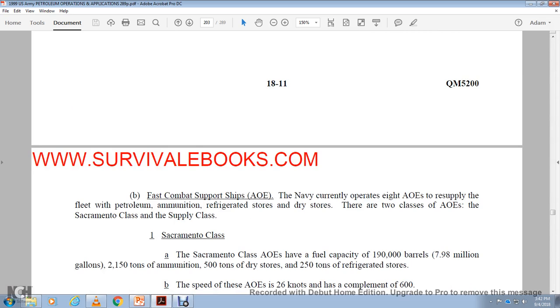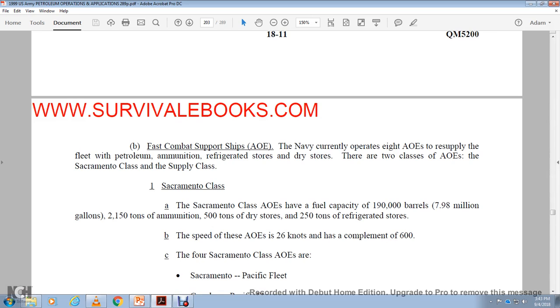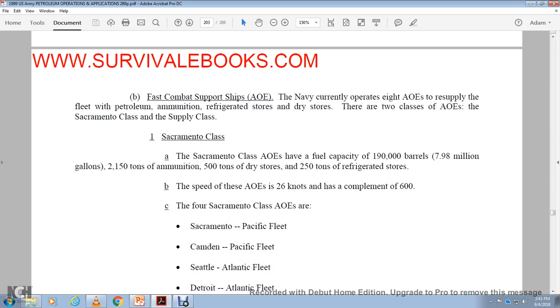All right, fast combat support ships, or AOE. The Navy currently operates fast combat support ships to resupply the fleet with petroleum, ammunition, refrigerated stores, and dry stores. The Sacramento class AOE fast combat support ships have a fuel capacity of 180,000 barrels, or 7.98 million gallons, 2,150 tons of ammunition, 500 tons of dry stores, and 250 tons of refrigerated stores. Speed of the fast combat support ships is over 26 knots. The 4 Sacramento class fast combat support ships are Sacramento, Pacific Fleet, Camden, Pacific Fleet, Seattle, Atlantic Fleet, and Detroit, Atlantic Fleet.